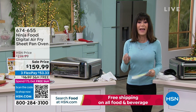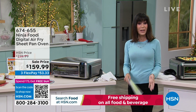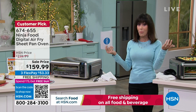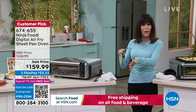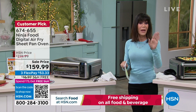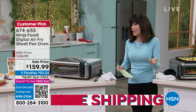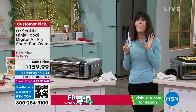And why? Because of everything that you can do with it, number one. And then second of all, because you can just flip it right up on your countertop. It gives you 50% more counter space. It just sort of sits there quietly. You need it, you pull it down. So consequently, you're gonna use this for everything, whether it's air frying, air roasting, air baking. You're gonna do your bagels in it. You're gonna use it to just keep food warm. You're gonna dehydrate.